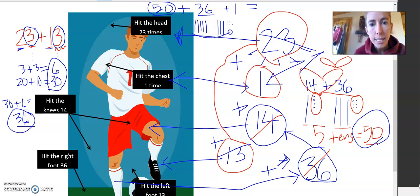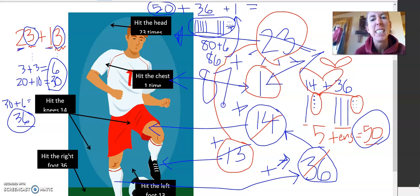And if I put these together, that works out real nice because I just have 10s that I can put together right away. That's 5 of them and 3 more. 5 and 3 more is 8. So 8 10s is the same thing as 80, plus that 6 more gives me 86. And then I'd still need to add on one more. So if I go one more above 86, I am at 87.